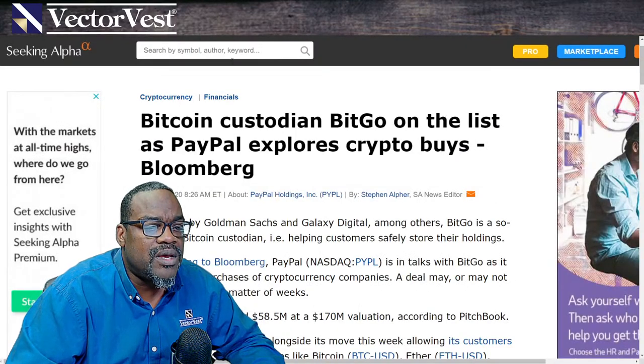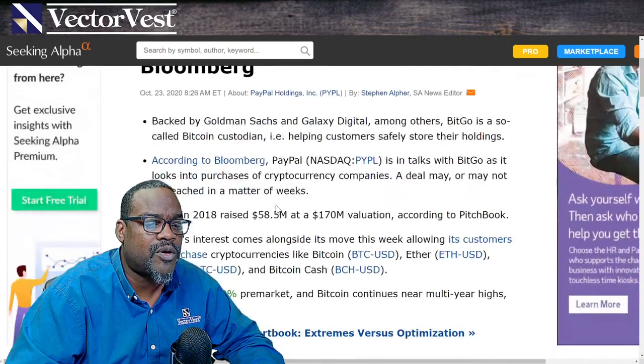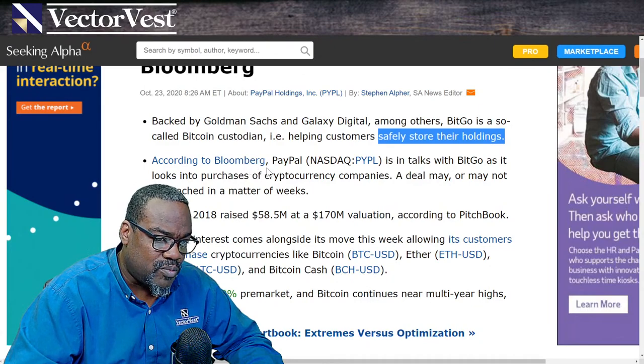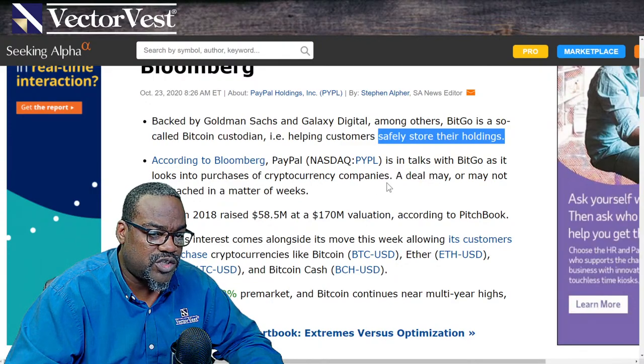And another one, Bitcoin custodian BitGo on the list as PayPal explores crypto buys. And that came from Bloomberg. Backed by Goldman Sachs. We already looked at a story about JP Morgan Chase. But backed by Goldman Sachs and Galaxy Digital, among others, BitGo is a so-called Bitcoin custodian helping customers to safely store their holdings. According to Bloomberg, PayPal is in talks with BitGo as it looks into purchase of cryptocurrency companies.